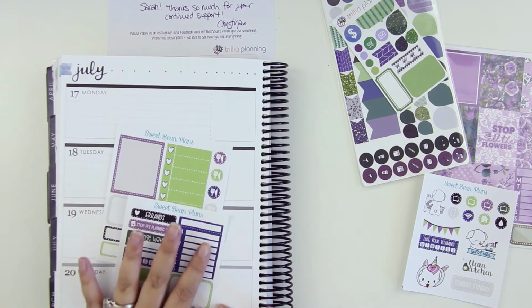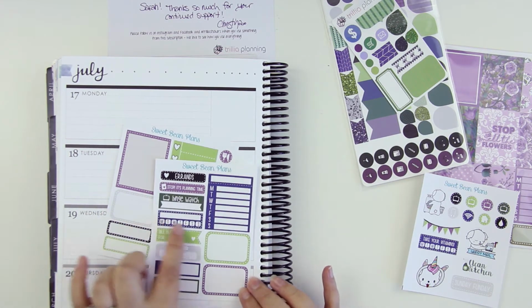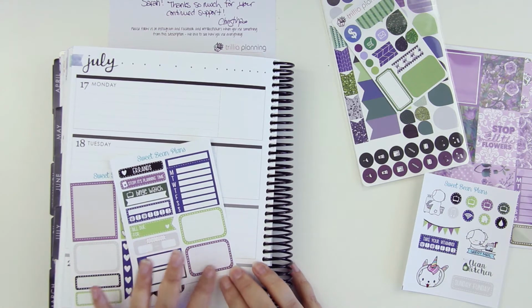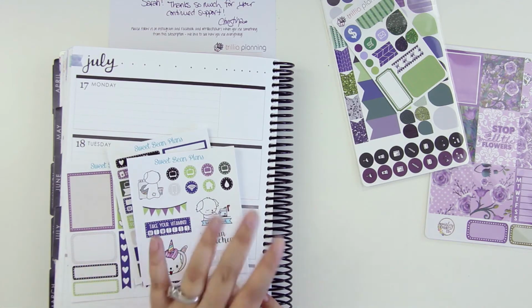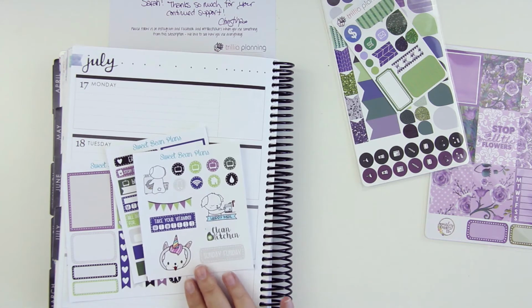And then this one has a next week section you can use for your week, and it's got a habit sticker and more functional stuff like that. And these are cute. I love the dotted, dash border. And on this one, she's got some more icons and another vitamin-specific habit one.